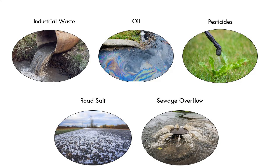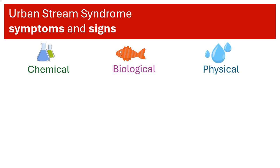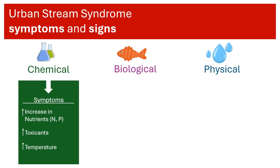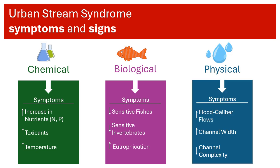So what happens to the streams? Well, a syndrome is a collection of symptoms that occur simultaneously. The symptoms for the urban stream syndrome can be broadly characterized into chemical, biological, and physical/hydrologic impacts, which in turn can be further described by more specific changes. Let's turn to the chemical impacts. Many streams see an increase in nutrients such as nitrogen and phosphorus, as well as an increase in mean water temperature. Biological changes include a decline in sensitive fish and invertebrate species, while chances of eutrophication increase. Hydrologic/physical changes include faster, more erosive flows, which in turn impact channel morphology, making a stream wider and more incised.